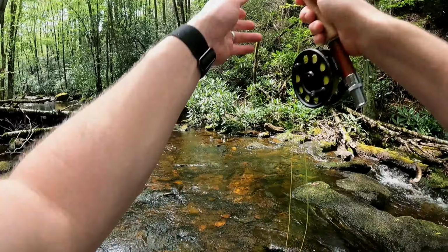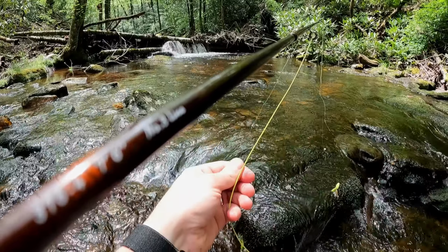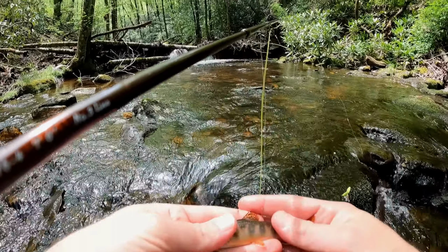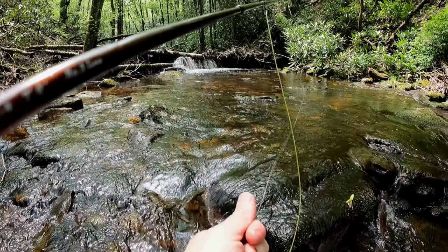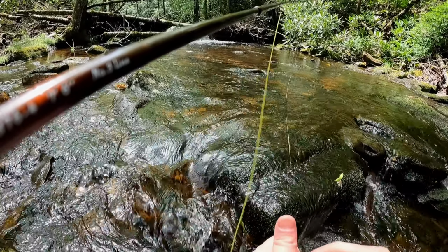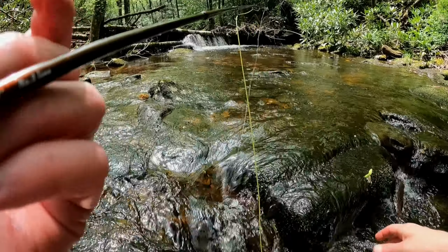There we go. There's just another little guy. Get your hands wet. Oh, you're getting tangled up, bud. Show him off real quick. Pretty, pretty fish. We'll take it. That's what we're here for. Oh, let's get you off, bud. Show him off one last time. Pretty, pretty fish. Bye-bye.